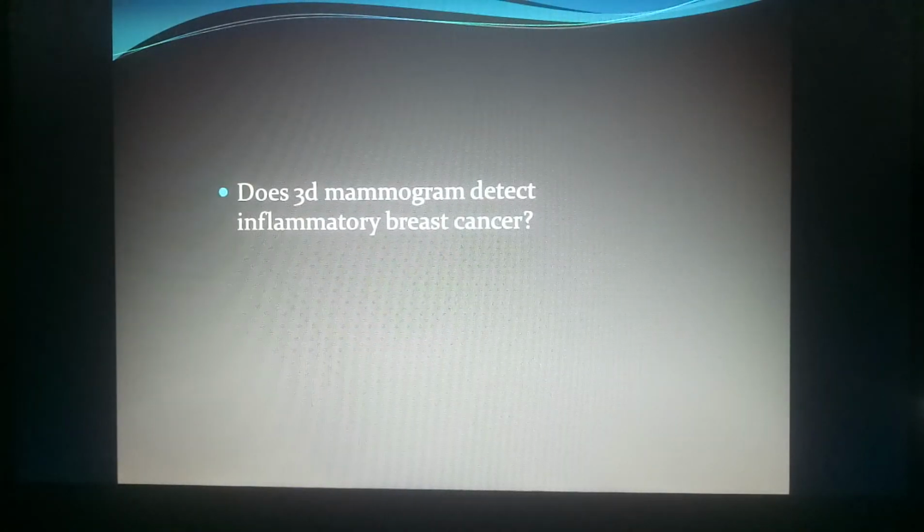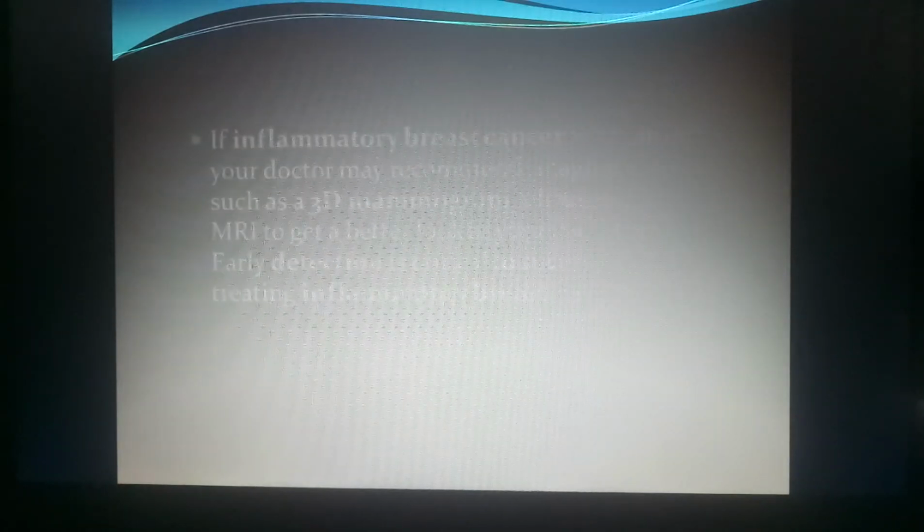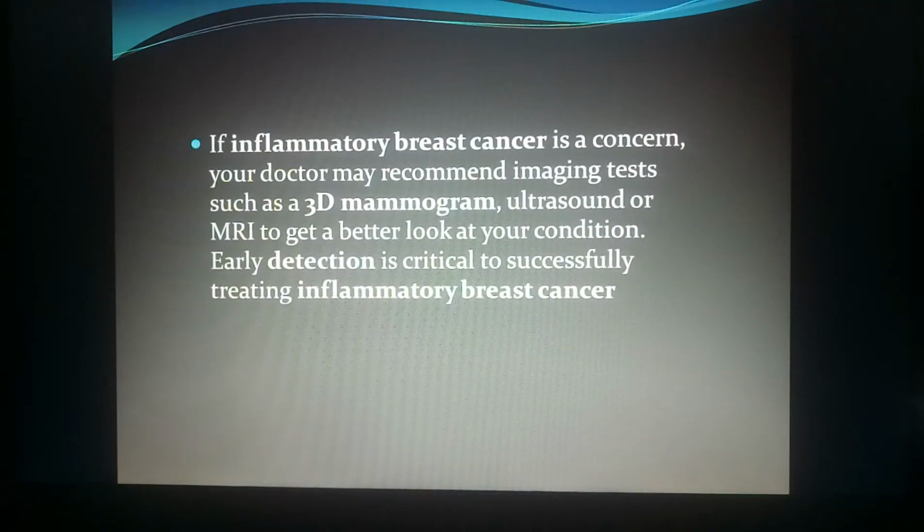Does 3D mammogram detect inflammatory breast cancer? If inflammatory breast cancer is a concern, your doctor may recommend imaging tests such as 3D mammogram, ultrasound, or MRI to get a better look at your condition. Early detection is critical to successfully treat inflammatory breast cancer.